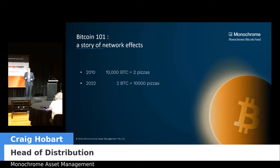Now, what's occurred in that 12 years is it's really taken off, obviously, and the network effect, Metcalfe's law has really played its part, and there's now over 100 million people involved in Bitcoin. 24% of Americans have exposure to Bitcoin, either directly or indirectly now. And now, in 2022, 2 Bitcoin buys 10,000 pizzas. And that just gives you a sense of what's occurred.